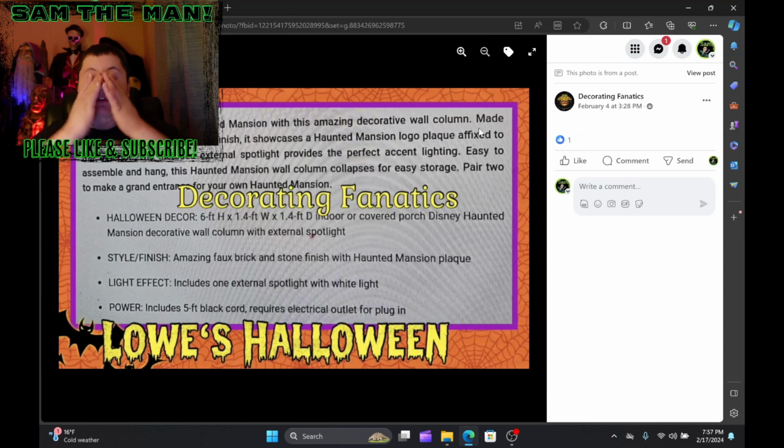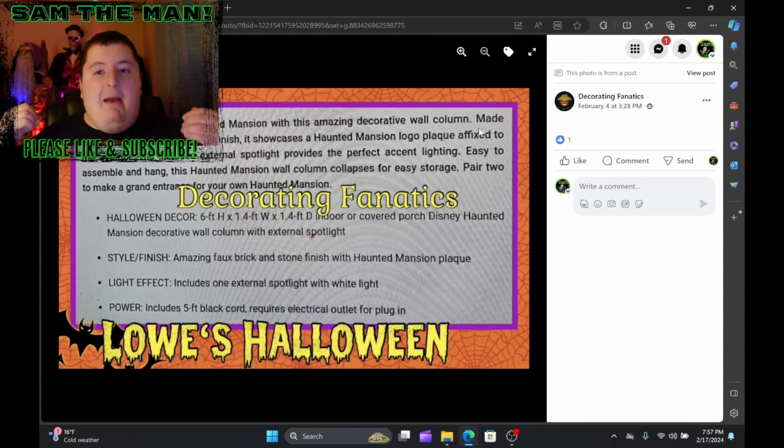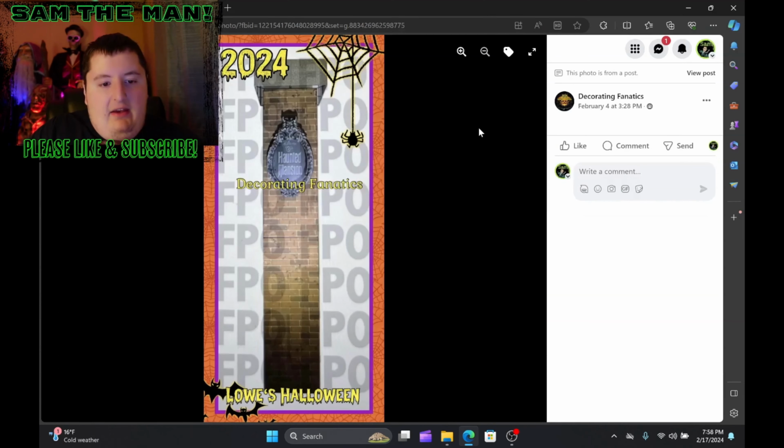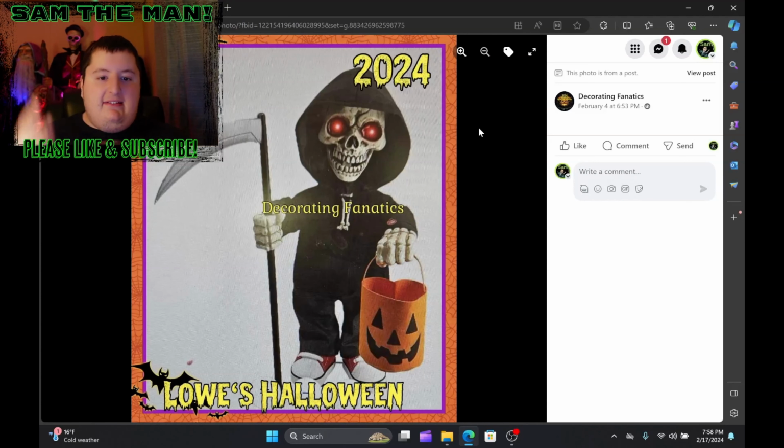So it's going to be collapsible. They want you to buy 2, and it has the lighting included. I do not know how much it's going to be, but since it's collapsible, I'm assuming it's either going to be plastic or fabric, which I'm not too much of a big fan of, but we will see. This is the 3 foot animated skeleton for this year.